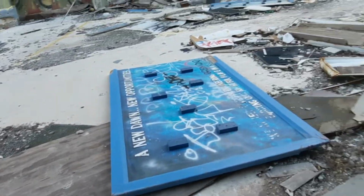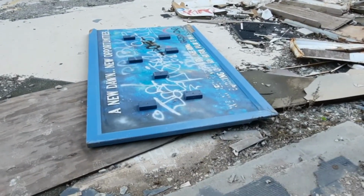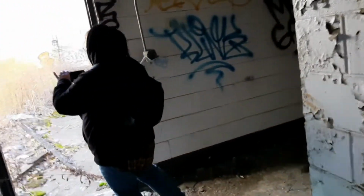Okay, so this is exactly where we came in. So this is where one of the missing set of stairs were. As you can see, not there anymore. Okay, whatever Bonnie said, I had to come over here because this was cool.